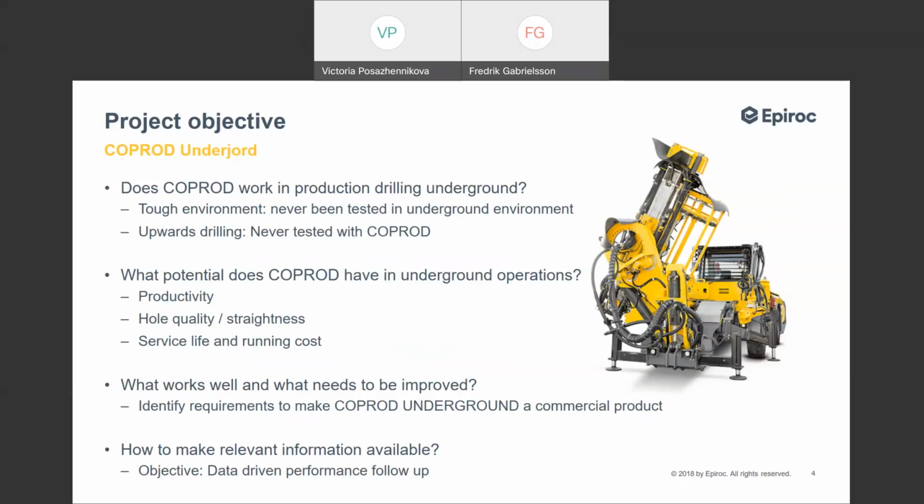Another thing we wanted to find out is what potential we have with copper rod in underground operations. We were looking at productivity, hole quality and hole straightness, and also service life of components and running cost of the equipment. We also wanted to identify what works well and what needs to be improved, and really it's about finding the requirements to make copper rod underground a commercial product, if at all possible.